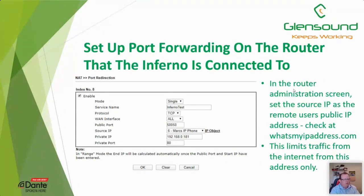In the router administration screen, we now need to set the source IP as the remote user's public IP address. You can check that at whatsmyipaddress.com. Your users can check that to find the IP address. We need to put in the public IP address. This limits the traffic from the internet to this address only, so we won't be enabling any other communication except from this IP address. The source IP is the remote user's public IP address.